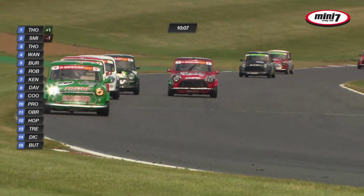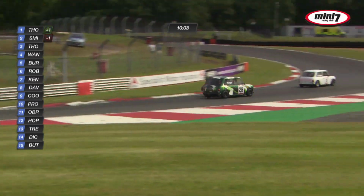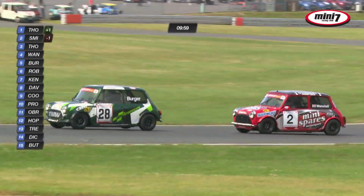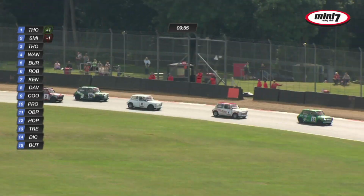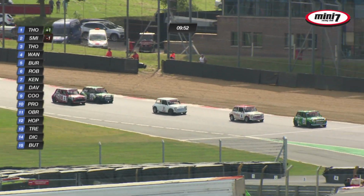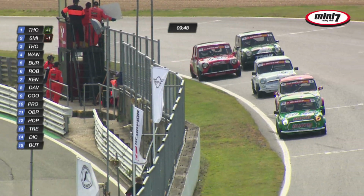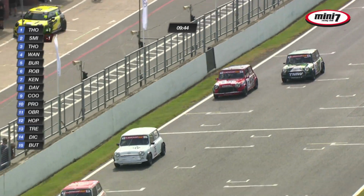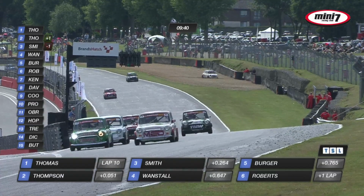Yeah. So Darren Thomas out front again. Yeah, he is. So good stuff from him. Thompson is in second position. Then Jeff Smith. Then the 28 car is next up. Tom Berger back in the mix, and on the inside line now comes Spencer Wanstall, who's challenging side by side for that fourth place. As you said, right from the word go, anyone's race. And as Joe goes down the outside into Paddock, last of the late breakers, can he make it?